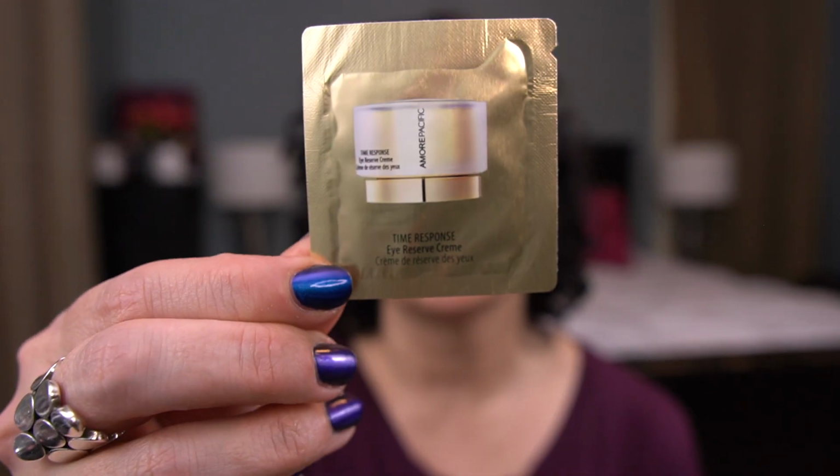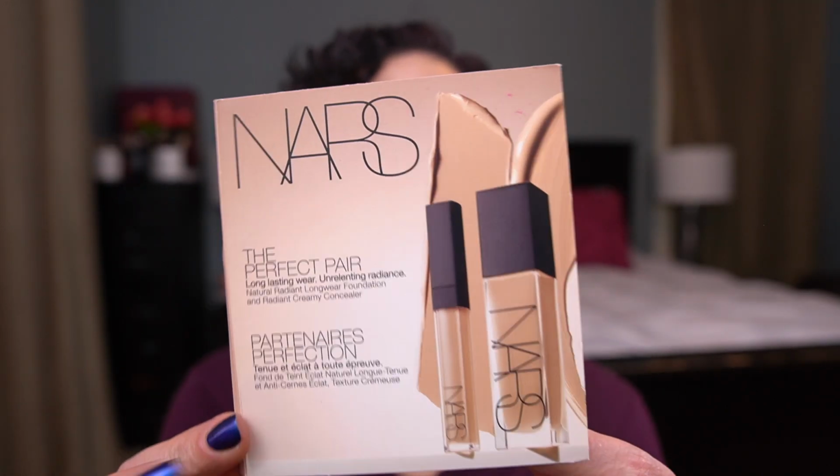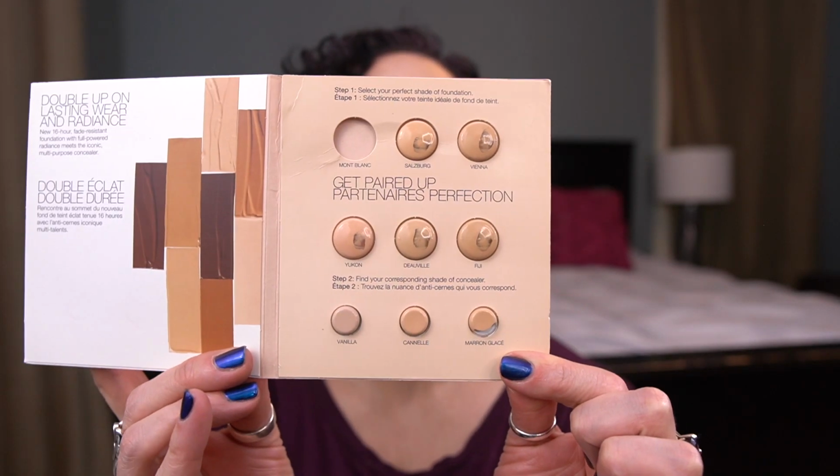So we have another eye cream. This is 1 mil. I have the Cover FX Yellow Correct Stick. I don't know. We'll see. I have a foundation by NARS. So actually this has several products in here. It has several foundations and then some concealer, I think. Yeah. The Longwear. No, I'm sorry. The Natural Radiant Longwear Foundation. And the Radiant Creamy Concealer. So it's got those in there.